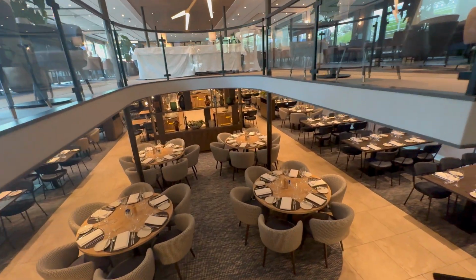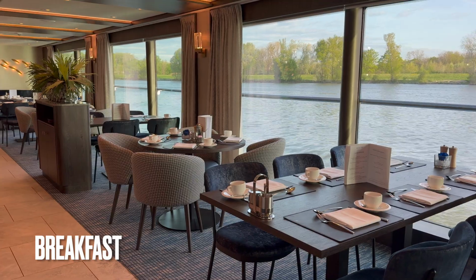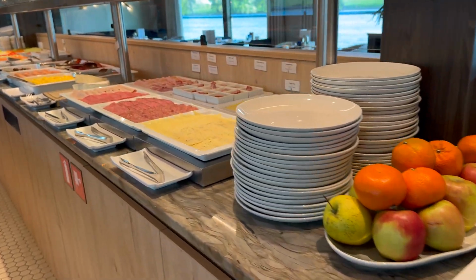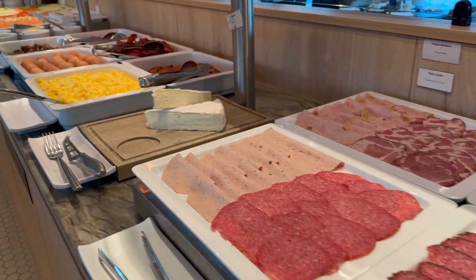Let's check out the food and beverage program on board. Riverside Restaurant is the signature restaurant where you can have breakfast, lunch, and dinner. Here's the breakfast buffet. It starts with fresh fruit juices, some fresh fruit, always sliced cheese, charcuterie.